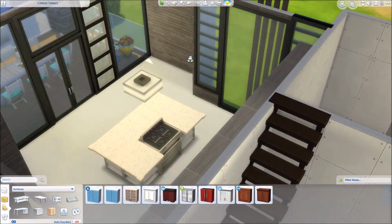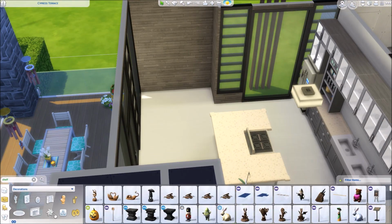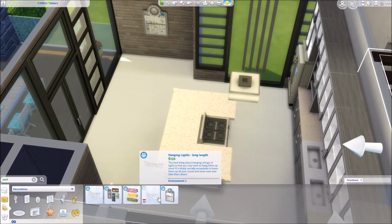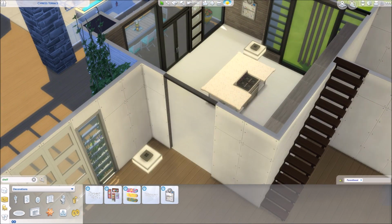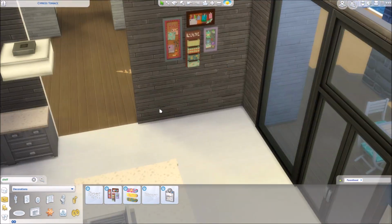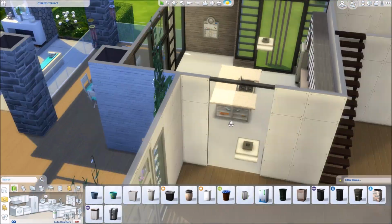So here, playing around with the kitchen counters, as you guys could see, I couldn't get it to work. In the end, I could, but in the beginning I was like, oh my gosh, Mona, you're turning and turning and turning and nothing's really happening. So yeah, I love the kitchen.